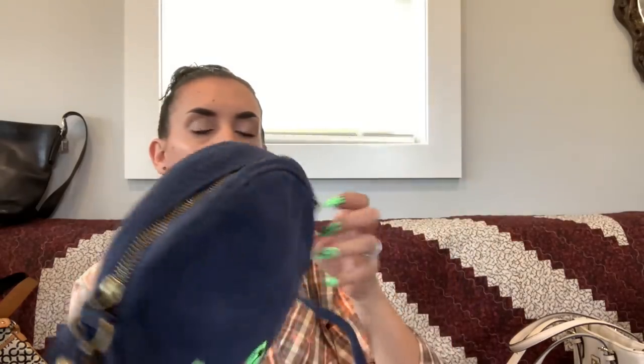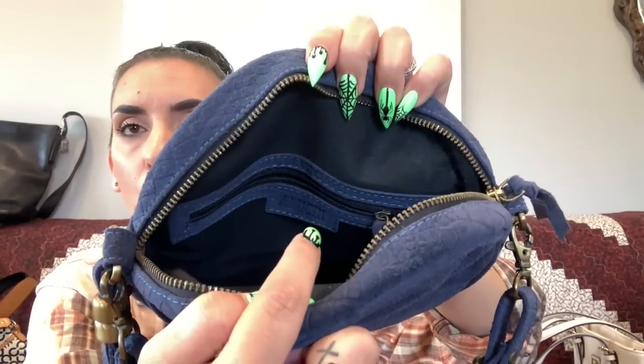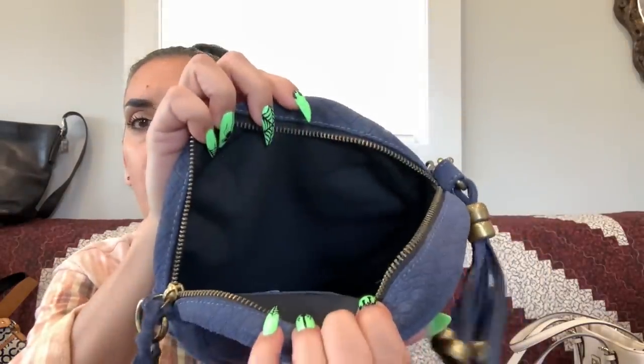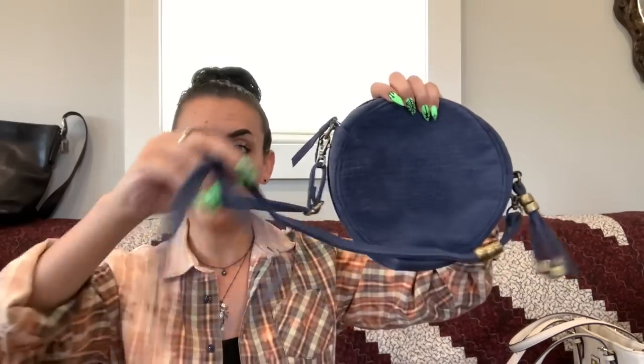But you can wear this side as the front. It really doesn't have a front or back. And then it's zipper closure, and the interior is black. You have your little Amici logo right there and the zipper there. Super, super cute. Love the color on this. It's matte gold hardware, genuine suede, and we're gonna drop this one to $30.